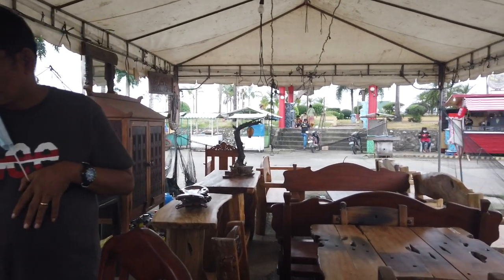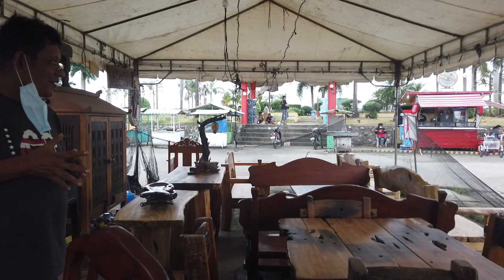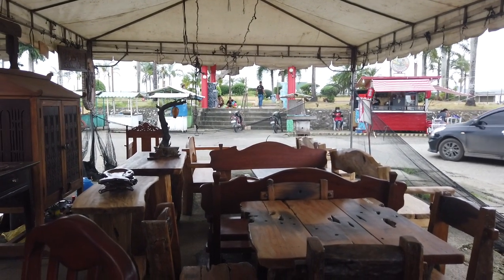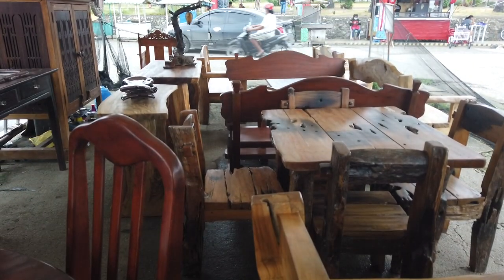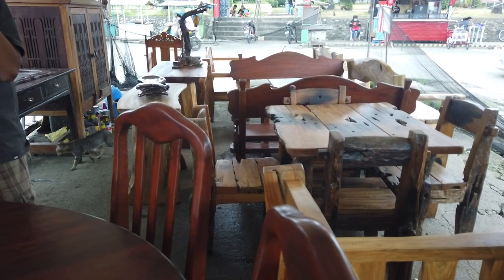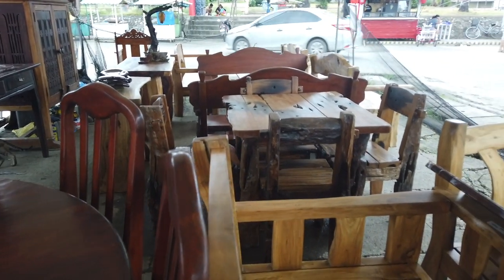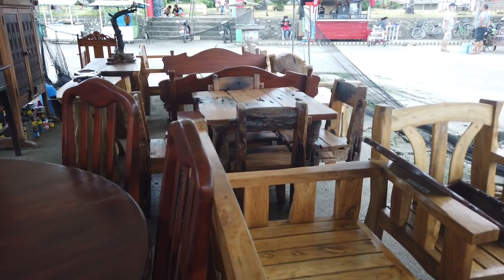And this is your natural looking quality furniture made of quality wood. Tugas, maguno, nara. Those are the hardwoods that we have here in the Philippines. They are hard to find, and now they are buying it from Negros. You can order those doors in the sizes that you want.